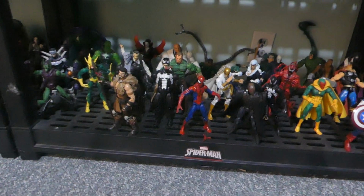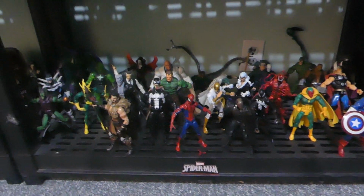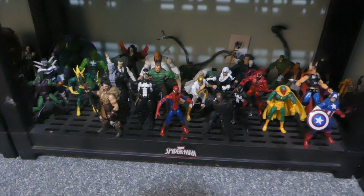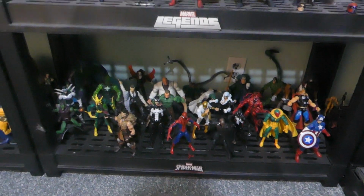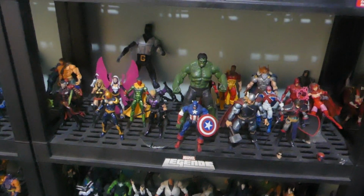And then down here is kind of a Spider-Man section. I'm not a huge Spider-Man guy. I've said that before many times. I like Spider-Man. He's cool. I'm excited for that new Kingpin, because I didn't want to pay $200 for the Build-A-Figure one by itself, and what I consider to be a horrendous wave of figures.